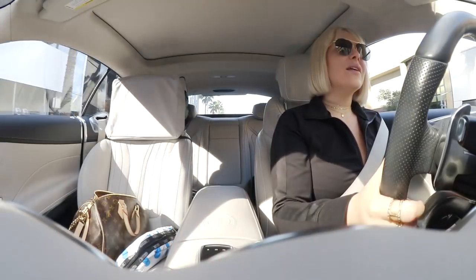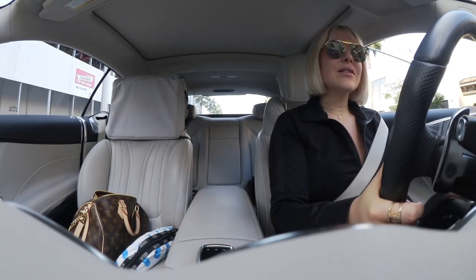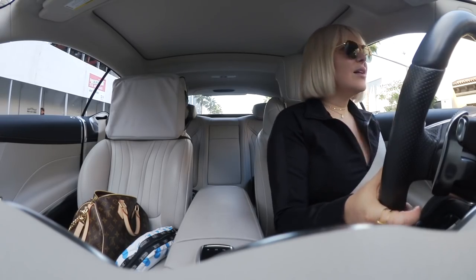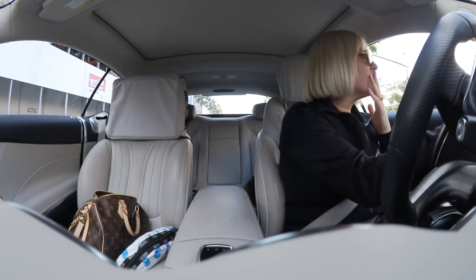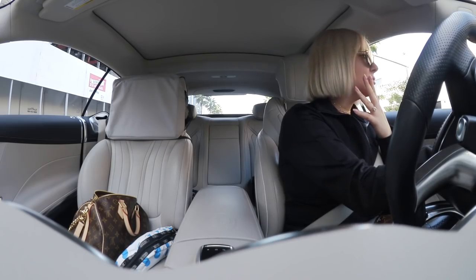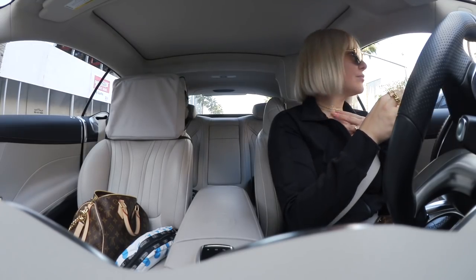I thought there was a parking area here. Is there? Is the 2 hour free? Oh, it's right there. I gotta make a U-turn, can I? Oh my god, I can't. What am I gonna do? You guys, what am I gonna do?